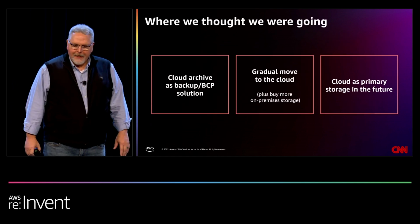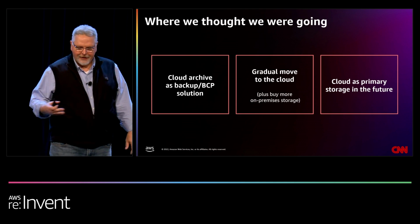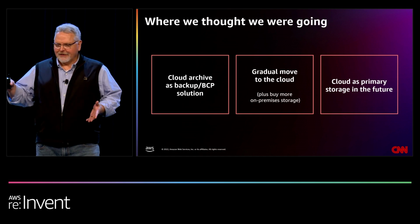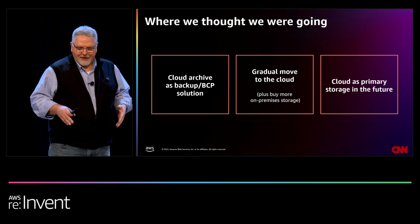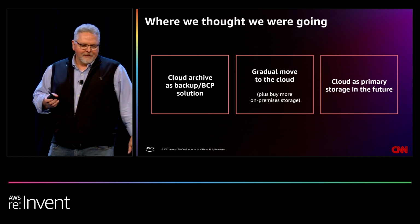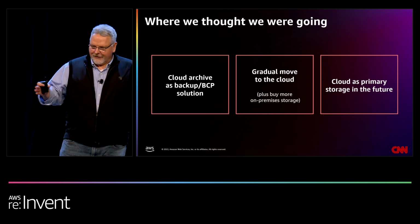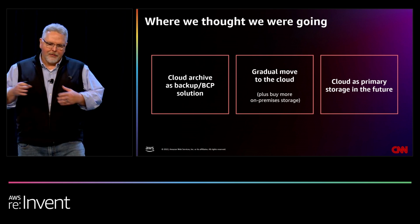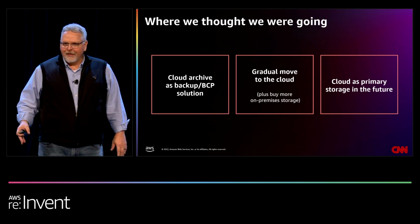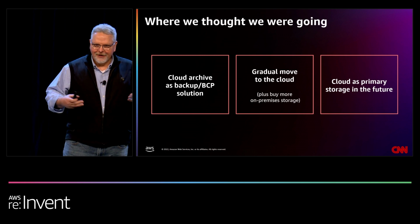Eventually, as we were trying to work out business continuity solutions for this, we felt that cloud-based solutions were advanced enough, and we hadn't really had any success justifying another on-premises system as a backup. So where we thought we were going when we started this project was a cloud archive as a backup and business continuity solution, which would initiate a gradual move to the cloud, but we would still continue operating our on-premises storage, with the idea that at some point in the future, maybe the cloud would become primary storage, once we were able to coax the business into getting comfortable with the idea.